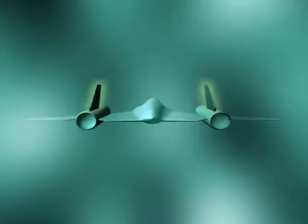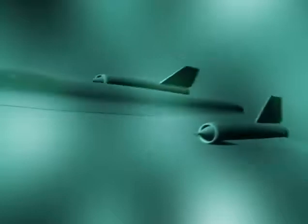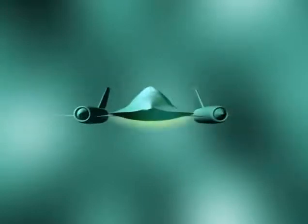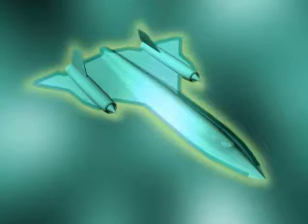As were the inward-angled twin fins, the pointed engine cones, and the nearly flat lower fuselage. Also, a special radar-absorbent plastic, or composite, was developed to be incorporated into all the leading edges.